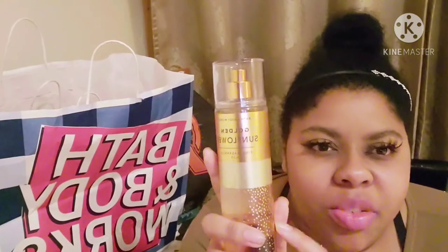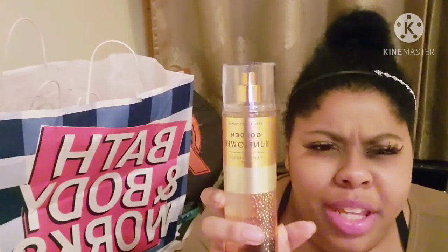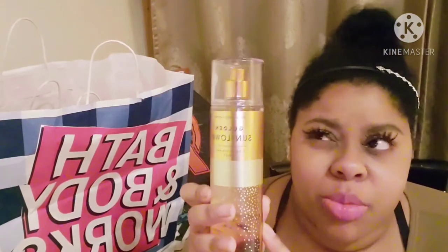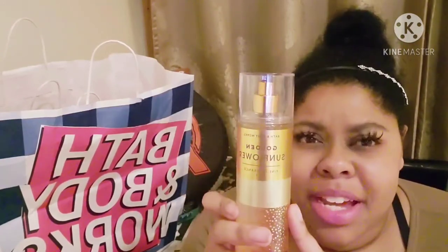And I used to not like this when I first got it during fall. During the pandemic, I think I ordered it from the Bath and Body Works website, and I didn't like it at first, but the more I started smelling it, the more I started to like it, and I used the Bath and Body Works moisturizing body wash, and I think this is a dupe for that, because they smell similar.